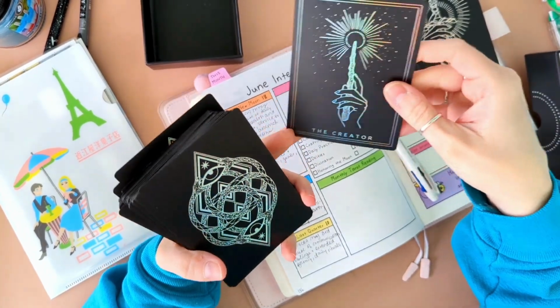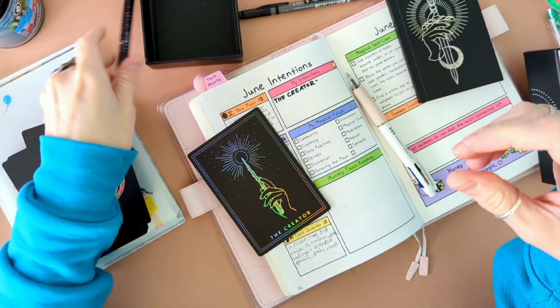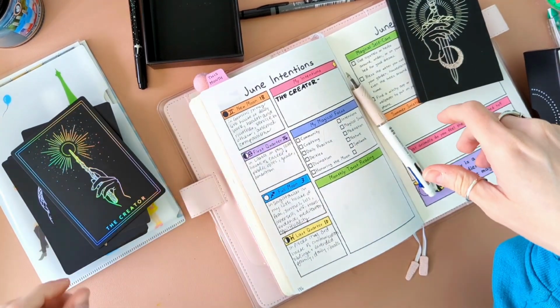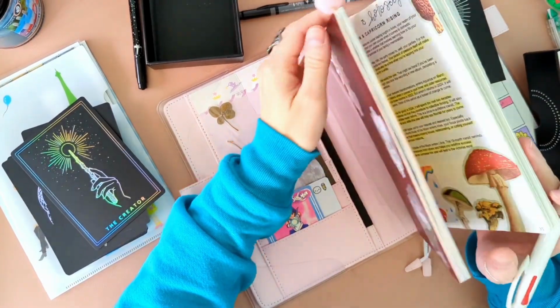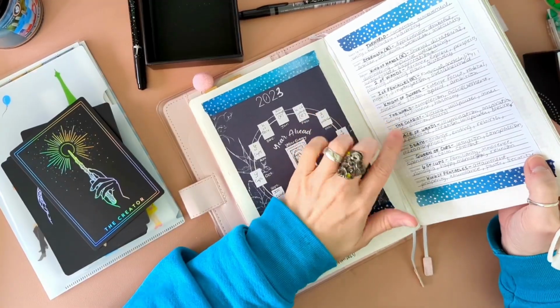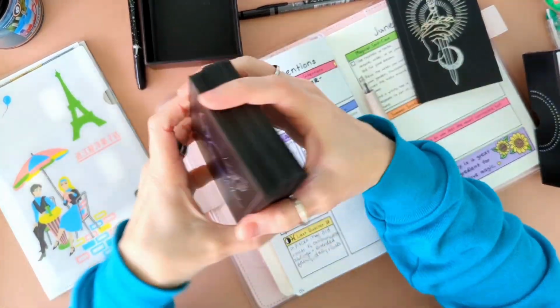Ah, the creator. Nice. Love it. And that just feels appropriate. I'll write all that stuff later. Then monthly tarot card. This month it was the world, that's right. So what I typically do is thank you card for your service.